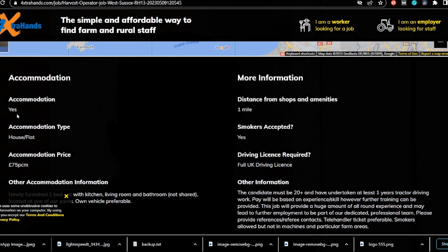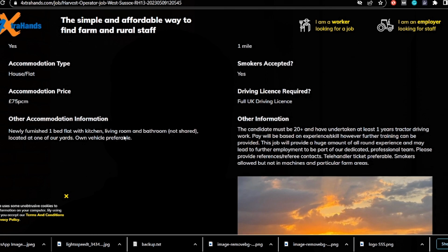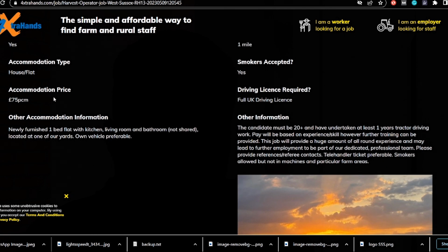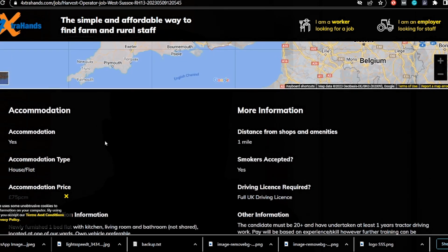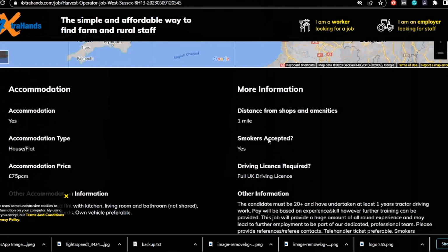Accommodation, you see they give accommodation type, house or flat. Accommodation price 75 per centimeter. So this one actually has a price for the accommodation. There are some other jobs that wouldn't require you to pay anything for accommodation, and you will have to have a full UK driving license for this, which you can acquire in the United Kingdom.